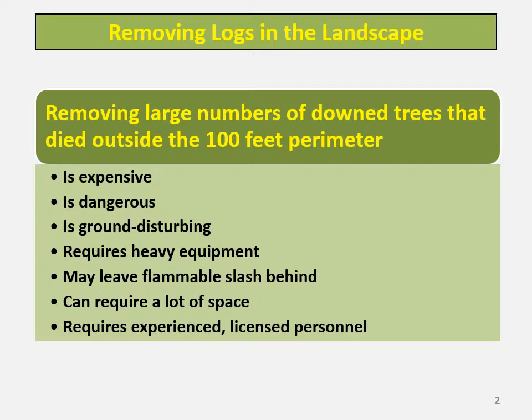Another consideration is ground disturbance. Dragging logs around tears up the ground. Be prepared to do some work to prevent erosion. Equipment. In the contract job discussed just moments ago, the property owner estimated that the cost, new, of the equipment used on his job would be close to $750,000.